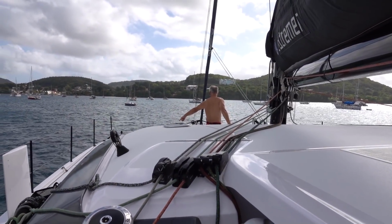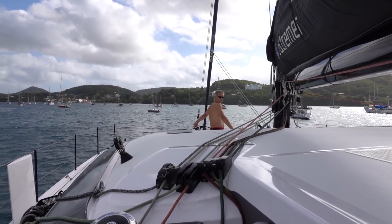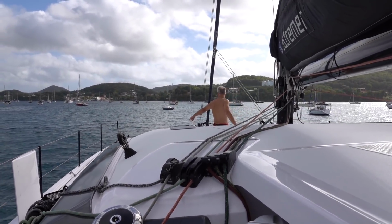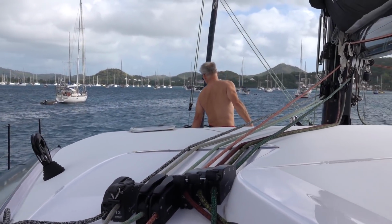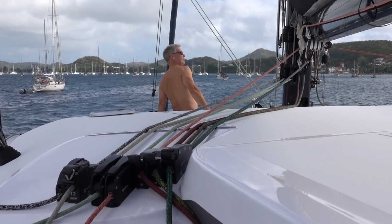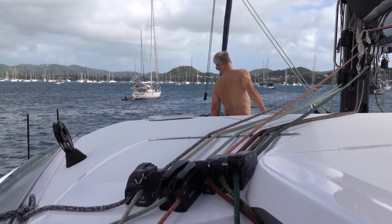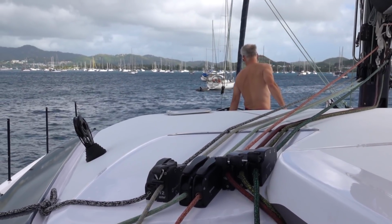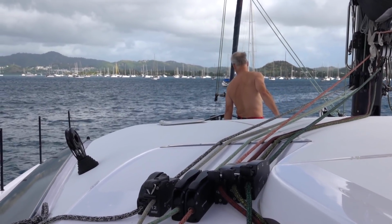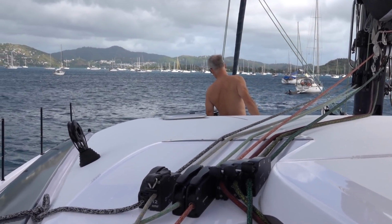Mark points out where the anchor chain is, and for me that's a sign to turn the boat and to go a little bit backwards now. So we have some signs now because I don't have a chain counter. So Mark always gives me a sign when the anchor is loose. 5 meters.